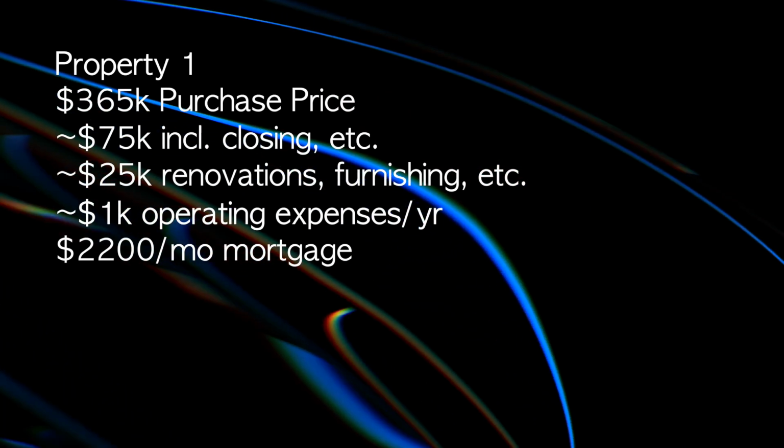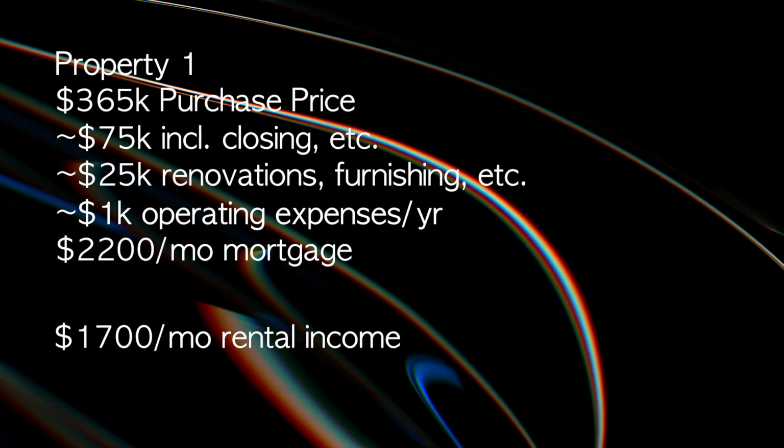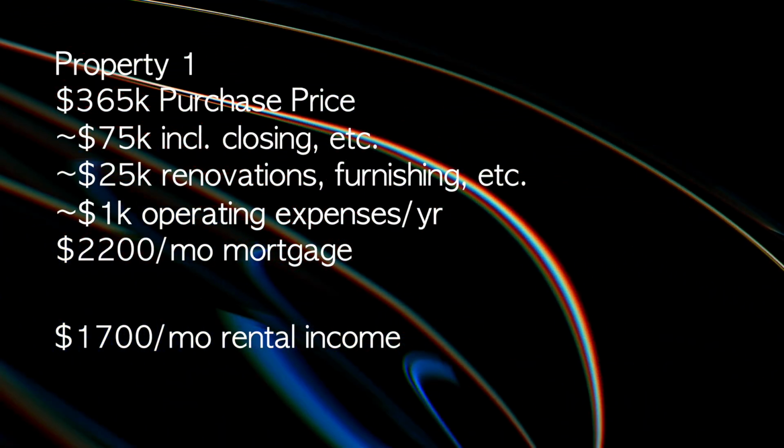So give or take, the net monthly income was probably about $1,700 to $1,800. The mortgage was more than that, but it offset the majority of the mortgage payments. But I covered all the utilities, which was another couple $100. So I was still out of pocket, probably like $500 or $600 a month.